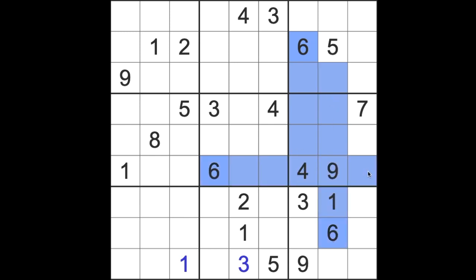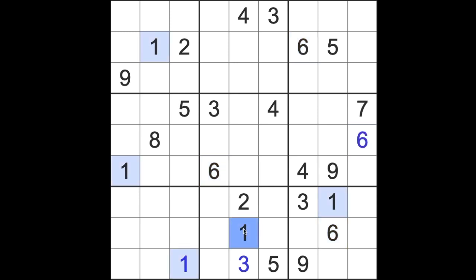6 blocking across in these squares. So in this block here, we have just 1 empty cell. 6 has got to go there. One block's up here, so 1 is in one of these 2 squares, which will block across here like that. This one blocks across here, this one blocks up here, so that's a 1 to place there.